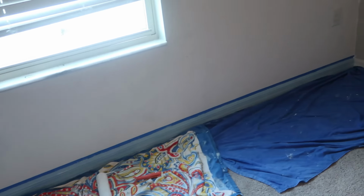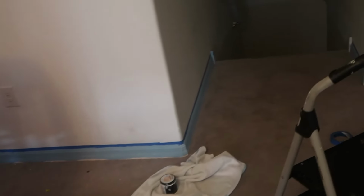I was skeptical at first about painting the baseboards on the white walls the same color as what that wall's gonna be, but honestly, I think it's gonna look so pretty. It's kind of funky and different, but I think I'm gonna like it. It was really tricky to get the bottom. I have paint all over my hands, by the way. It was tricky to get the bottom of the baseboards.